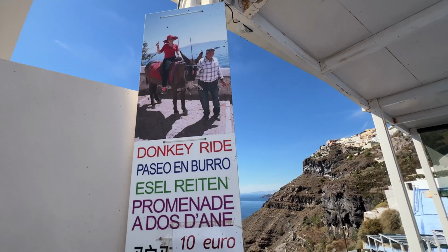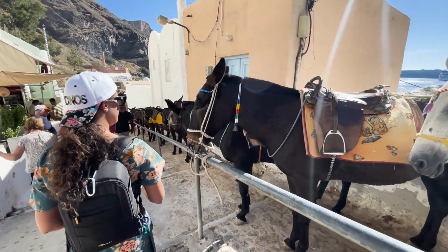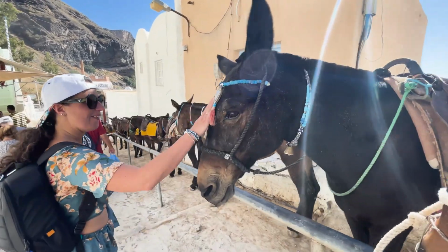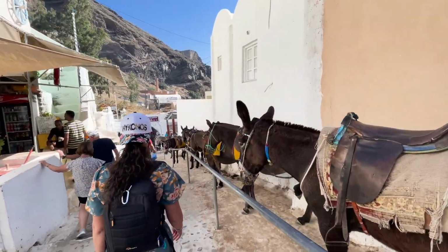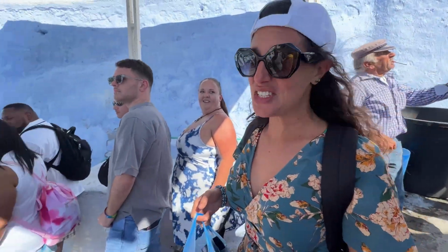Everybody was having a lot of fun. And take a look at the donkey rides. 10 euros down, and they were super cool, but a little bit sketchy. It was wild watching these things go up and down, but they know what they're doing, I guess.